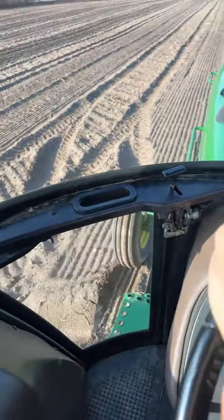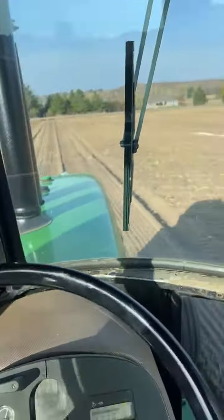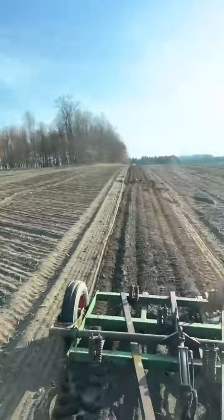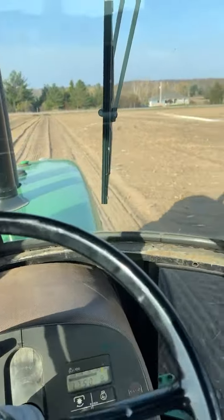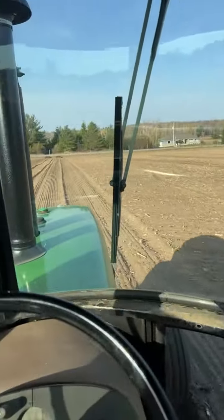Big hole here. Oh, Jesus, there goes my water bottle. We busted the cup holder, water bottle down. Big rock back there. Woof. But we got her. Popped it up.